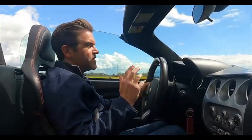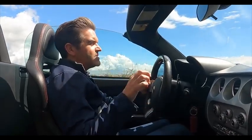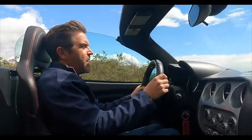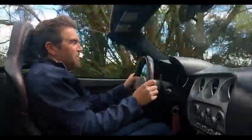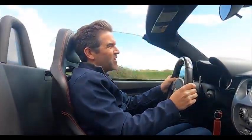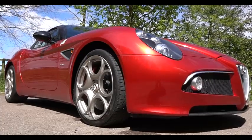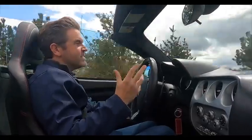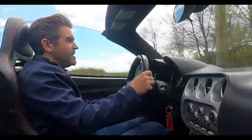Now, I've not driven the coupe, so I can't compare the two, but what I've read is the setup on this car is slightly softer, which makes it more compliant on the road, and as a result, more of a pleasure to drive. But really, I think the pleasure of this car comes with the top down and that wondrous soundtrack. It's quite a strange thing, this car, because at some angles, it looks very squat, very small, and then from other aspects, I think, crikey, that's actually quite a big car. Sitting in it and driving it, it's very manageable.